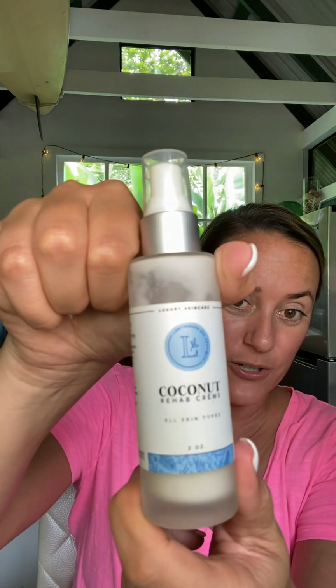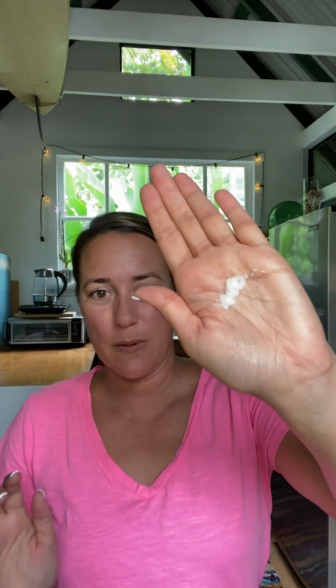And then next and finally, the last is moisturizing. This is a coconut rehab cream. Since it's still daytime here in Hawaii, I am not gonna apply a night cream just yet. So I'm gonna apply that much of our coconut rehab cream, which is super lightweight, non-greasy. Oh, it smells so good. It smells like coconut, very light scent. And just apply that since it's still daytime and it's still warm outside. And then I am done. I am ready to go on with my day.